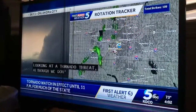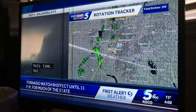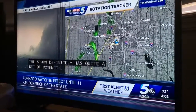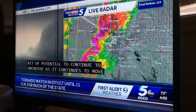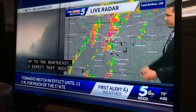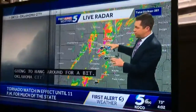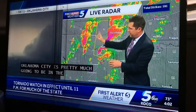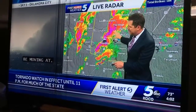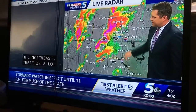The storm definitely has quite a bit of potential to continue to increase as it continues to move up to the northeast. And I expect that this storm is going to hang around for a bit. And Oklahoma City is pretty much going to be in the zone to where most of these storms are going to be moving in. Got this line of storms out towards El Reno, moving up to the northeast. But there is a lot, and I mean a lot of rain that is currently making its way right now through Oklahoma City. That's going to lead to a flooding threat as well.